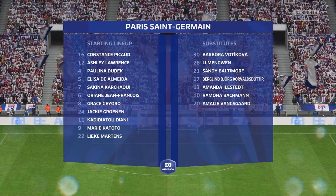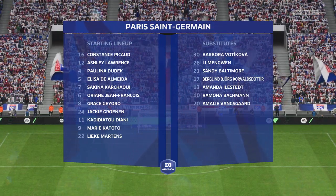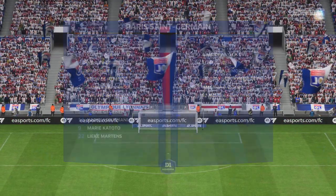Introducing the Paris Saint-Germain starters. Well, the two wide players are great in 1v1 situations, and their movement is also very good. But it's the midfield three that will need to control the flow of the game.